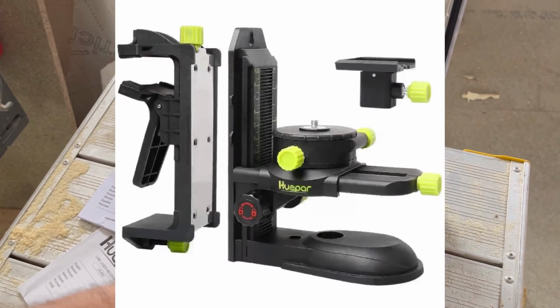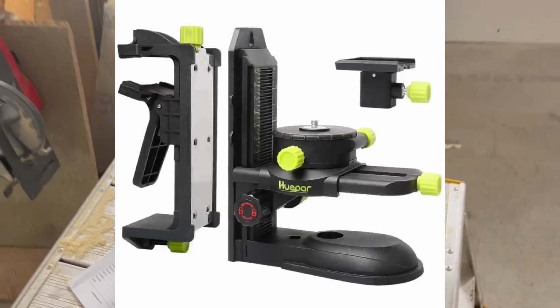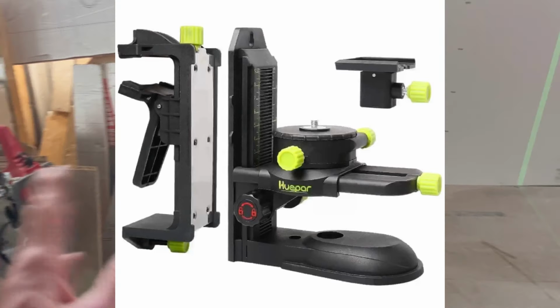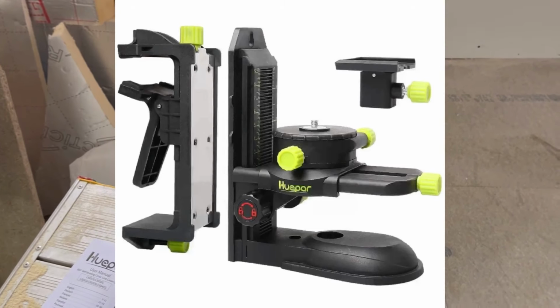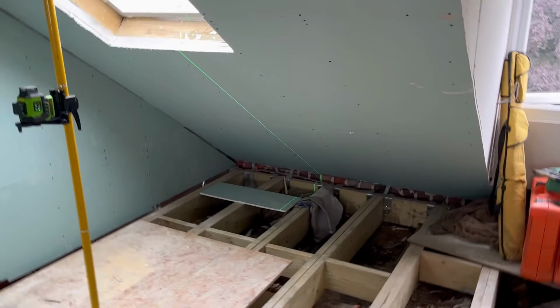I did actually buy a better holder as well, which you can move up and down, left and right and everything, but I have bought things, so I don't need it. That's just your charger for your batteries. But yeah, it's really good. I'm really happy with it at the moment. If you've seen the channel already, you've seen me using this a few times.